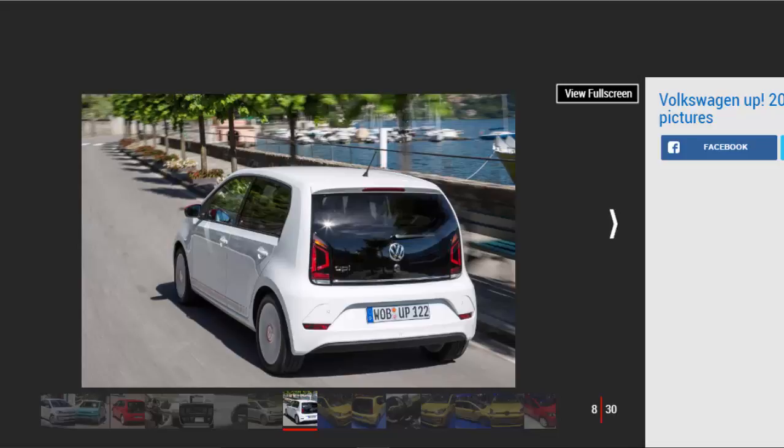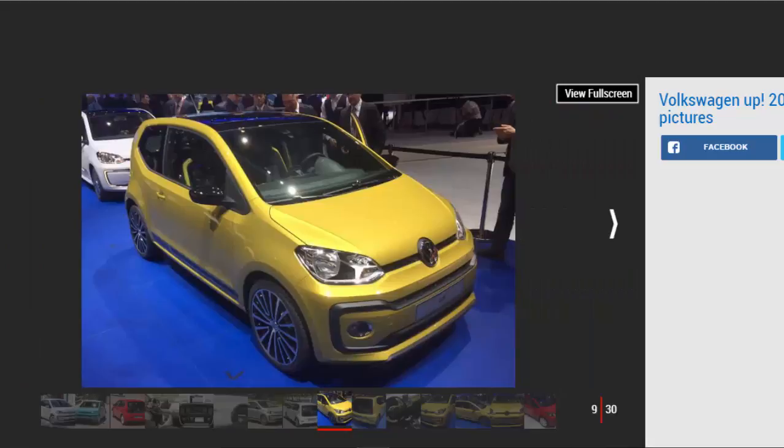e-Up models are based on top-spec High Up trim, and also add Volkswagen CarNet app functionality, which allows you to check charge, review journeys, and alter functions like the air conditioning from your phone. The standard 1.0-liter engine comes in either 5.9 bhp or 7.4 bhp form, and both have a BlueMotion Technology version that keeps CO2 under the magical 100 g/km tax bracket.